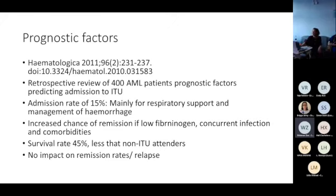But less than that, there were people that didn't go to ITU, which again is not rocket science. But it didn't have any impact on their remission rates and relapse rates, which you wouldn't expect it to. But just as well. So, take-home messages.